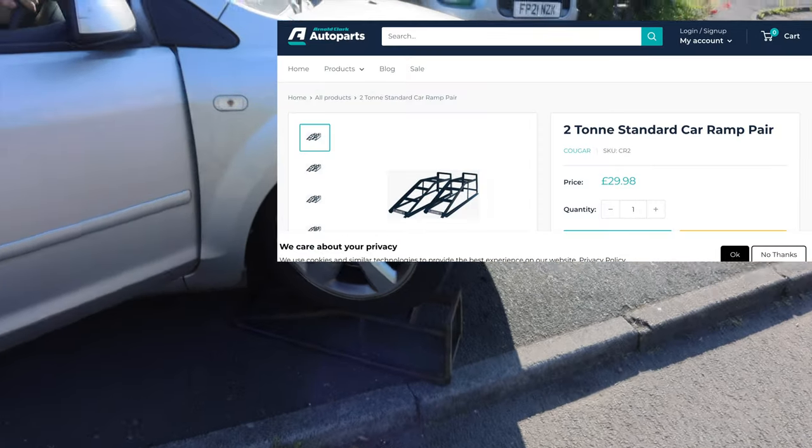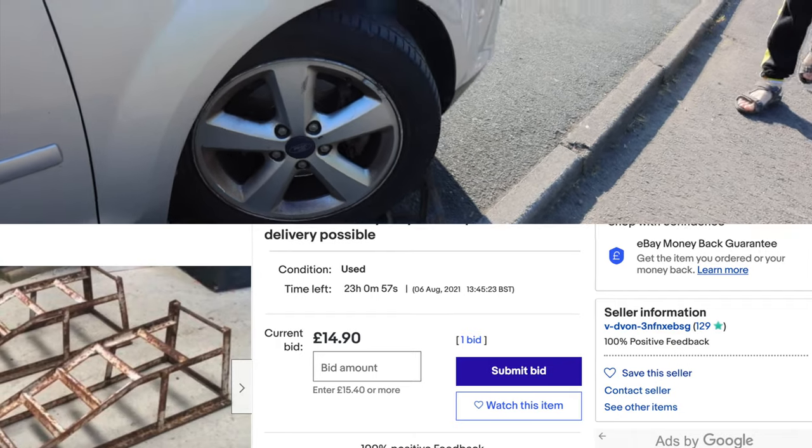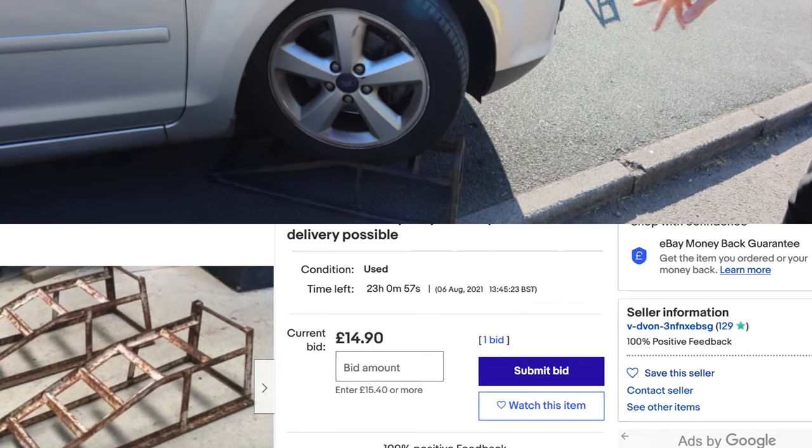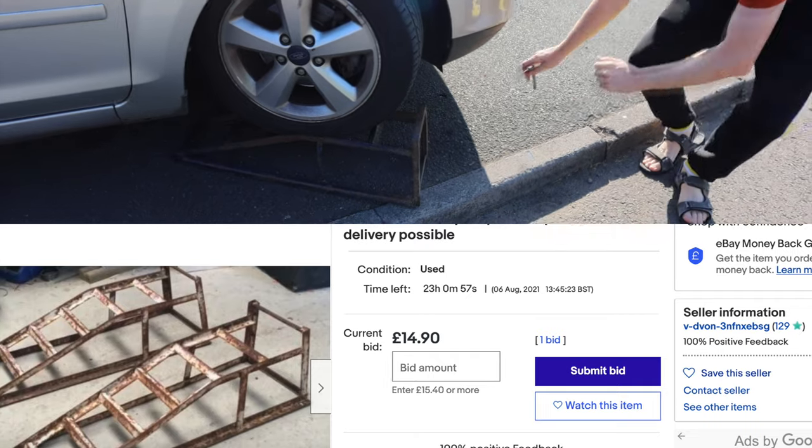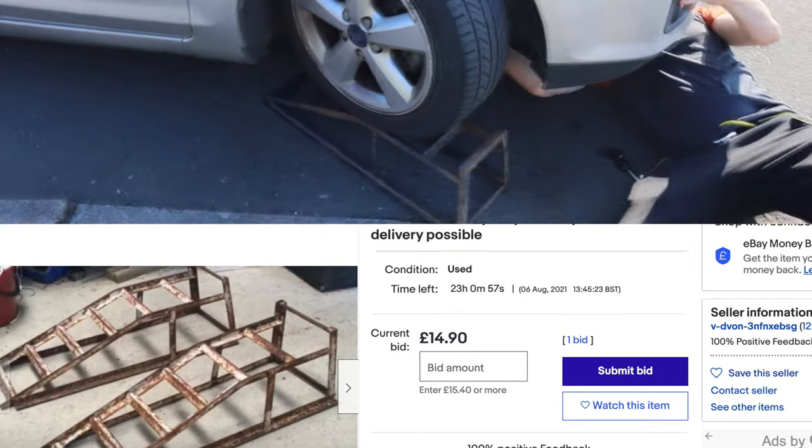So that's one way to get your car on the ramp. When I was a kid, all my mates had a Capri, some body kits on. Oh, yeah, yeah, yeah. So you've got to get over the bumper. As long as you can get to the sump.